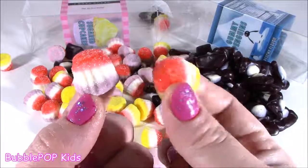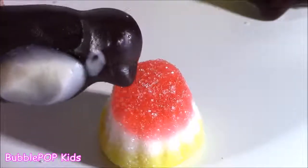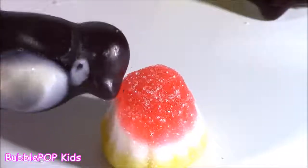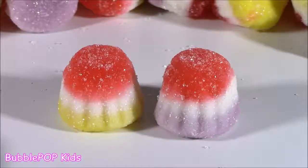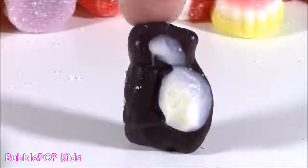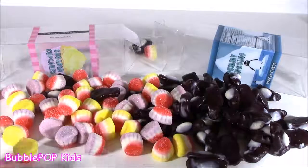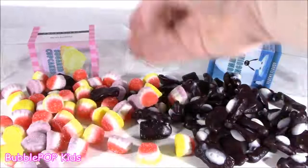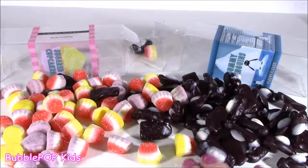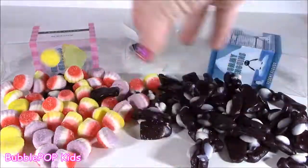And these ones have like sugar on them. Little gumdrop cupcakes. Yummy! Bubble, what is going on? The penguin gummy is eating the gummy cupcake. Blah, really? These things are ridiculously sugary. And these ones are so smushy. And that right there is a lot of gummies. I got so much gummy going on the table right now. I have to just kind of sort these out and I'm gonna put them in a candy jar. Cannot waste these babies. So good.